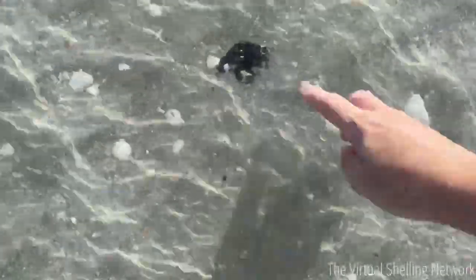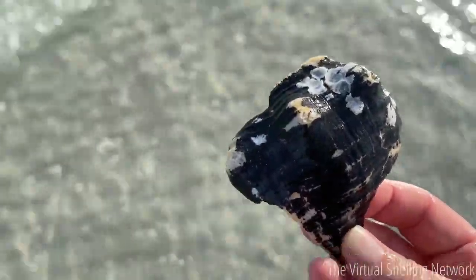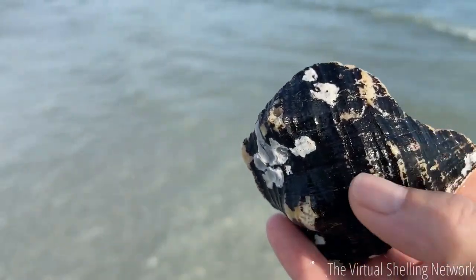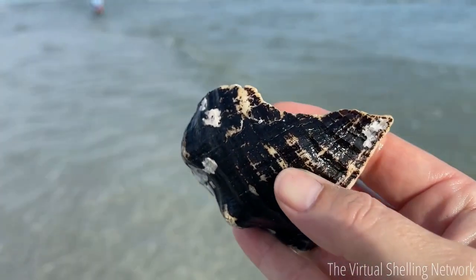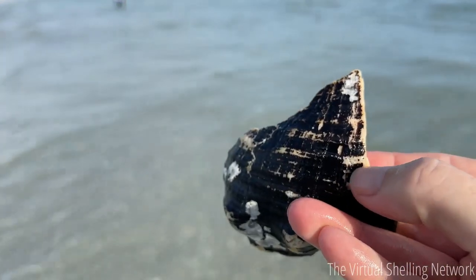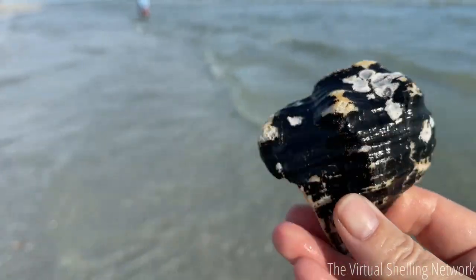Oh, look at this. You guys see this? So this looks like a piece of a big horse conch, but it looks like just a piece. This is what you would look for. And it's got the periostracum, which is the skin, which is all of that dark black on the outside. And then the inside, or the outside of the shell here, is gonna be the light orange or yellow color of the horse conch. So always keep your eye out for those too.